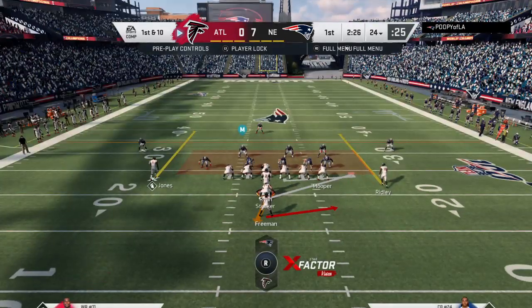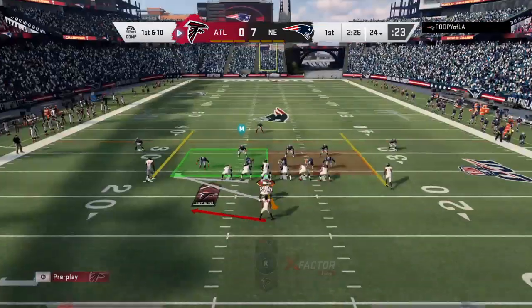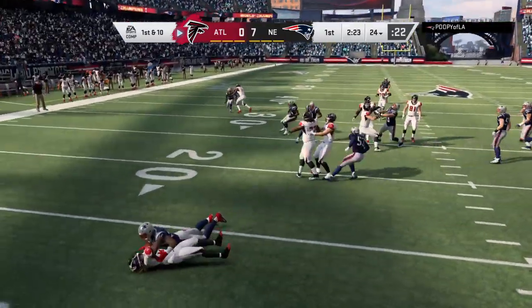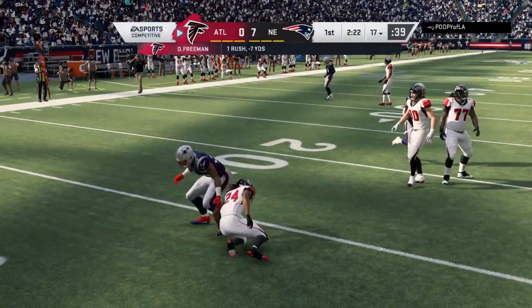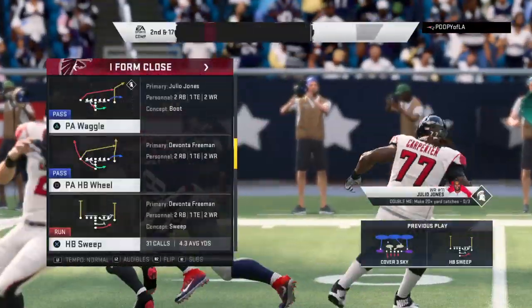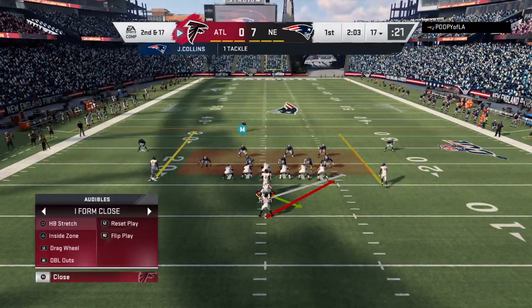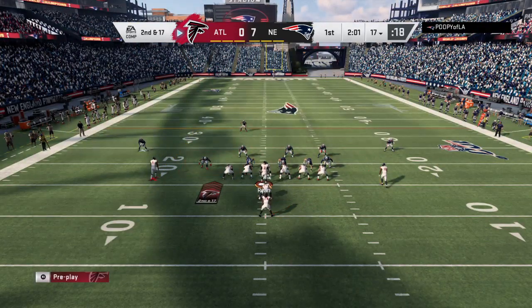Ryan and the Falcons now come up first and 10 at their own 24. They'll try and run for the first time with Freeman. And he goes nowhere. He'll lose yardage back at the 17. They'll wind up losing 7 yards on the play. And it'll be a second and long.